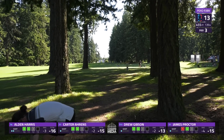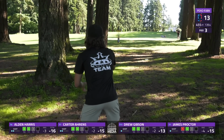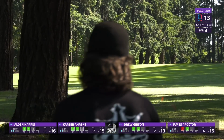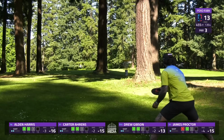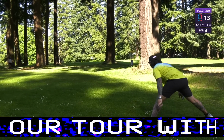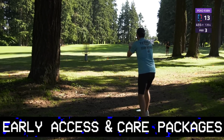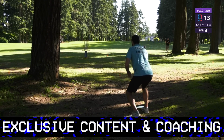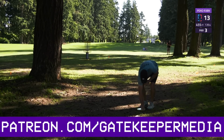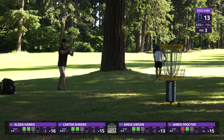Alden trying to steal a birdie from the course, but just going to have to settle for another par. Ahrens puts it to the heavens, but that trails left. And Drew's out here now having to throw a little anhyzer putt. It's difficult to deal with in the wind. And Proctor from mid C2. Oh, and wind immediately got a hold of that one. Did not let it fly.